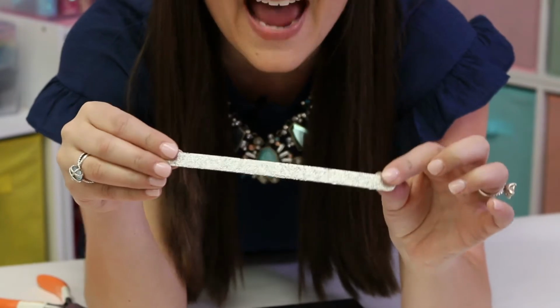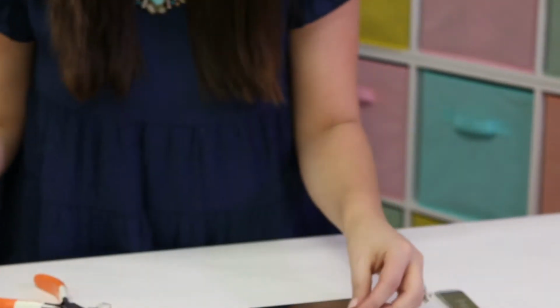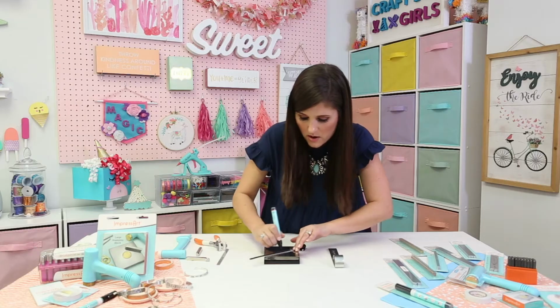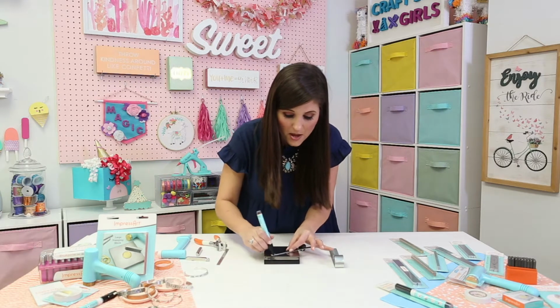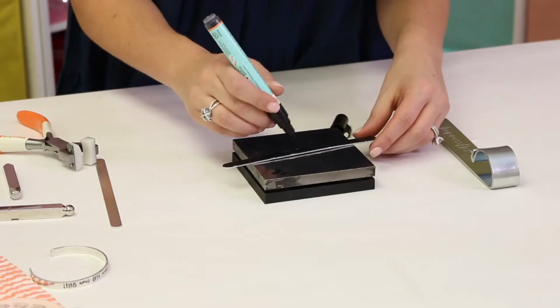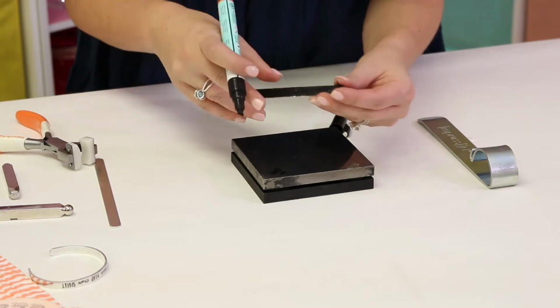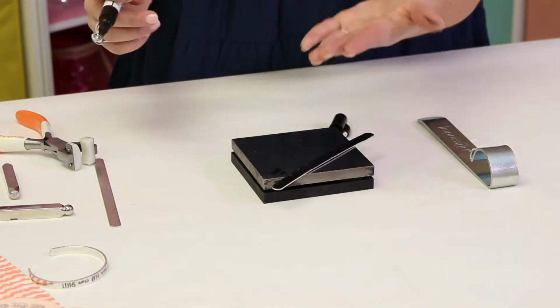So you can leave it as is, or you can take the antiquing marker and color over. And again, guys, remember, you can go to impressart.com and click the School of Stamping, and you can find all the tutorials. They've got great bracelet making tutorials, videos, and step-by-step instructions to help you. Okay, so we're going to let that set for 1 second.